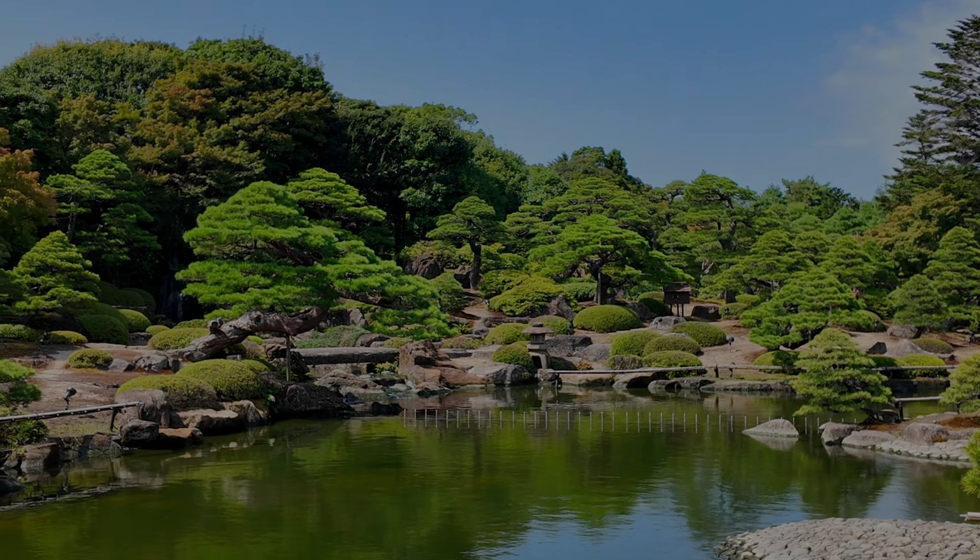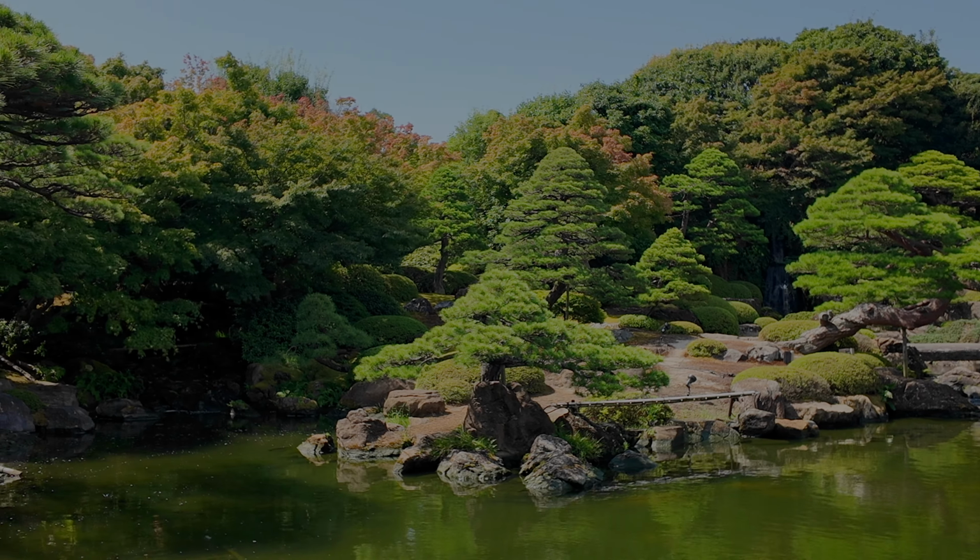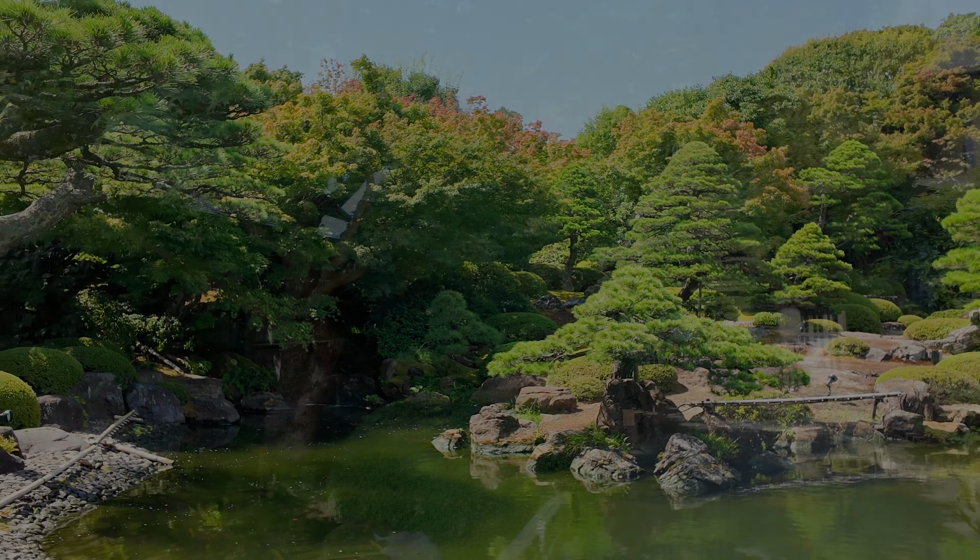As you can see, it really is a very beautiful garden, especially on a day like today. So I think that the best thing is that I just stop talking now and let you enjoy a stroll around the garden with me.